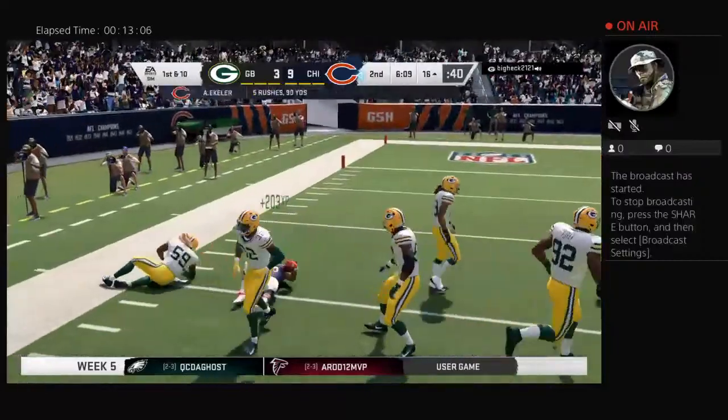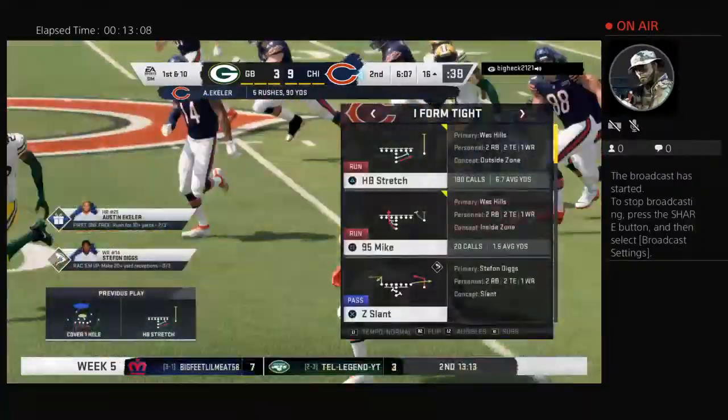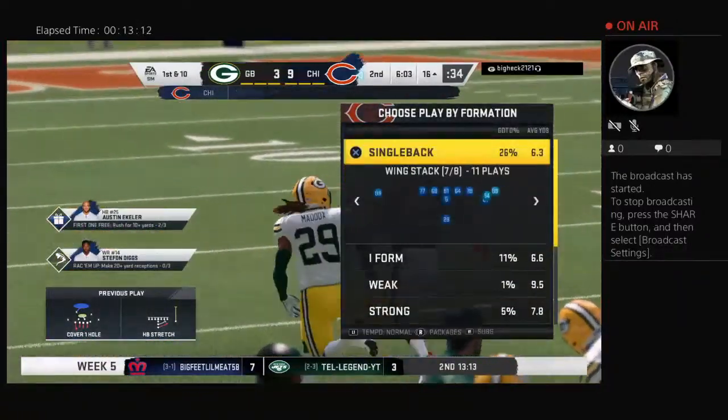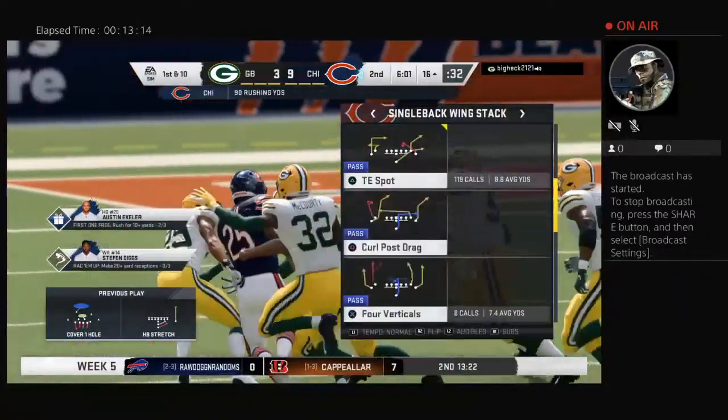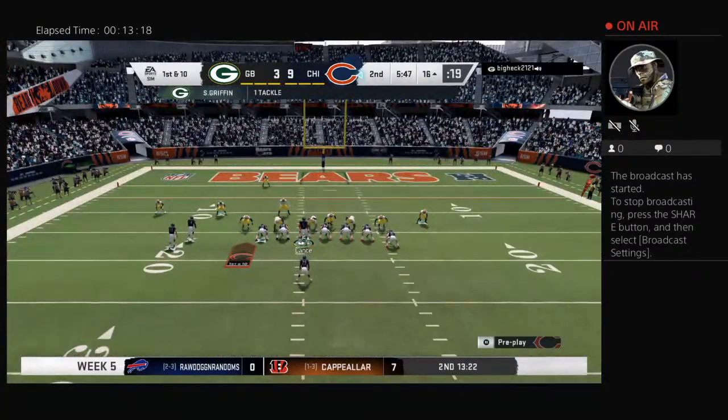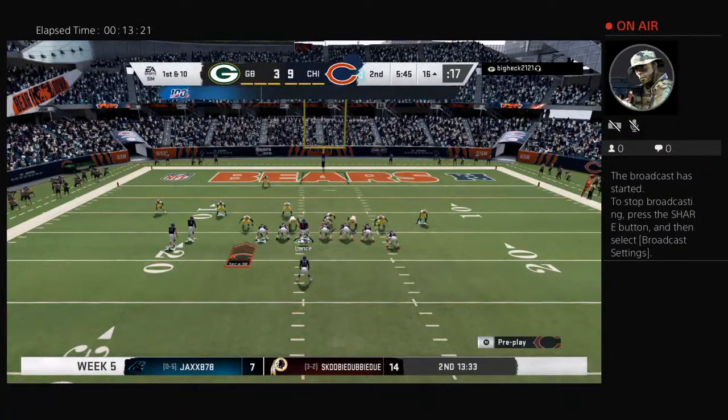And he takes it down deep into Green Bay territory. It's a big-time play there for the Bears. 51 yards. A real field flipper there as all of a sudden they've got a first down in the red zone.